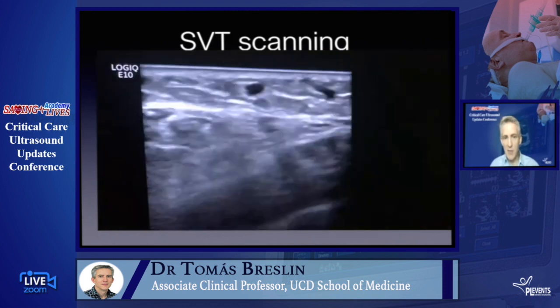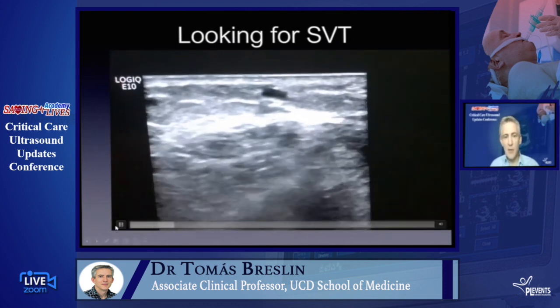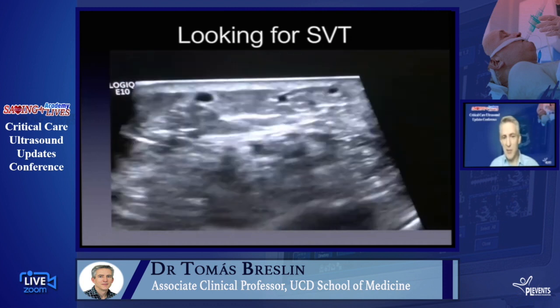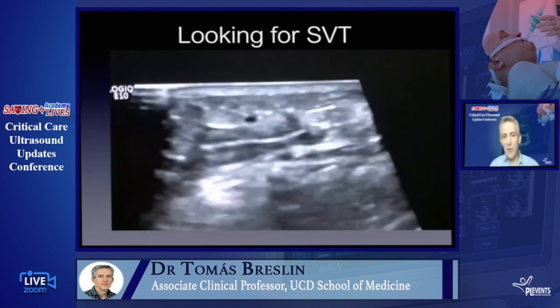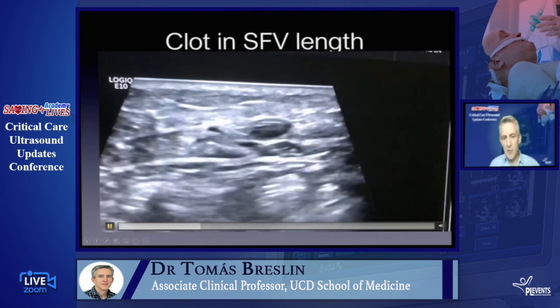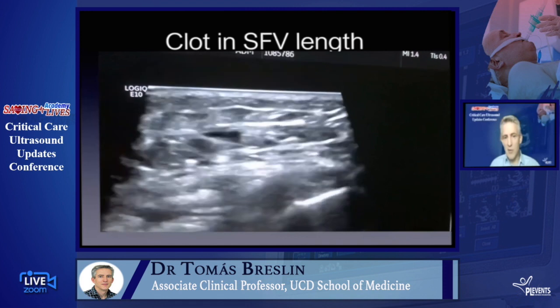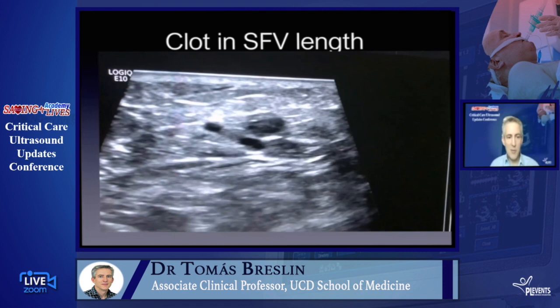And if you've got a wide field of view, you can scan more than one superficial vein at a time. And you can grade the length of it. If it's greater than 5 centimeters, we recommend treatment with the prophylactic dose. Or if it's abutting the saphenofemoral junction or the junction with the popliteal vein, we treat with a therapeutic dose. And there's a bit of clot in one of the superficial veins.